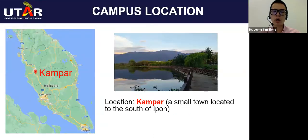Our campus is located at Kampar, which is a small town located to the south of Ipoh. This beautiful town was a mining town in the past and is surrounded by lakes and mountains.